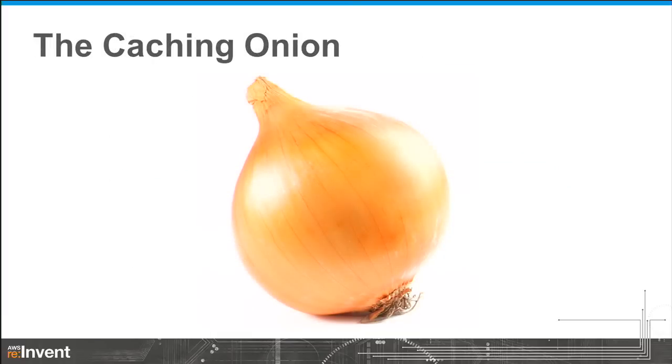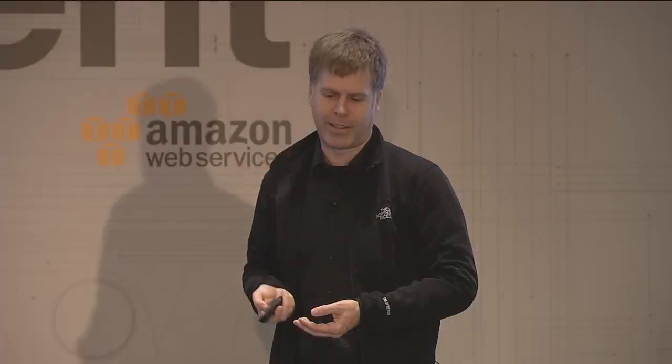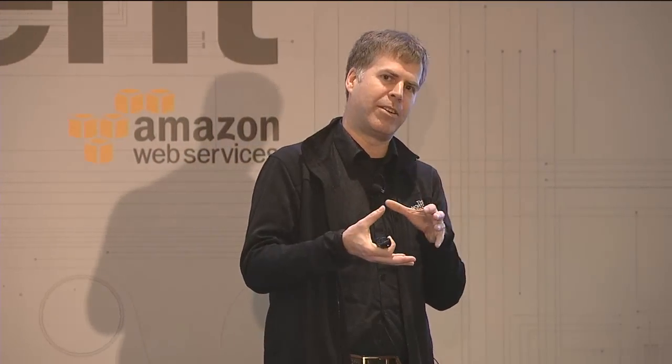In keeping with the food theme, although my food isn't as interesting maybe as the cake and the burgers and fries, I like to think of caching as an onion in the sense that it's multi-layered, and if you don't do it correctly, it will make you cry.